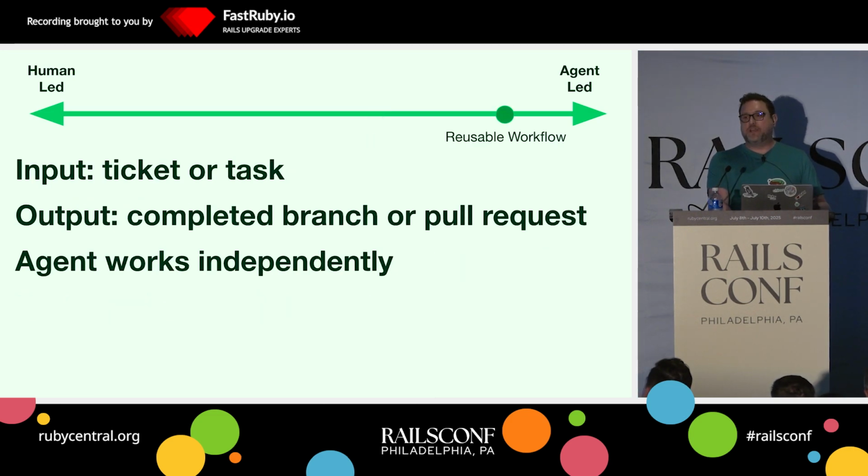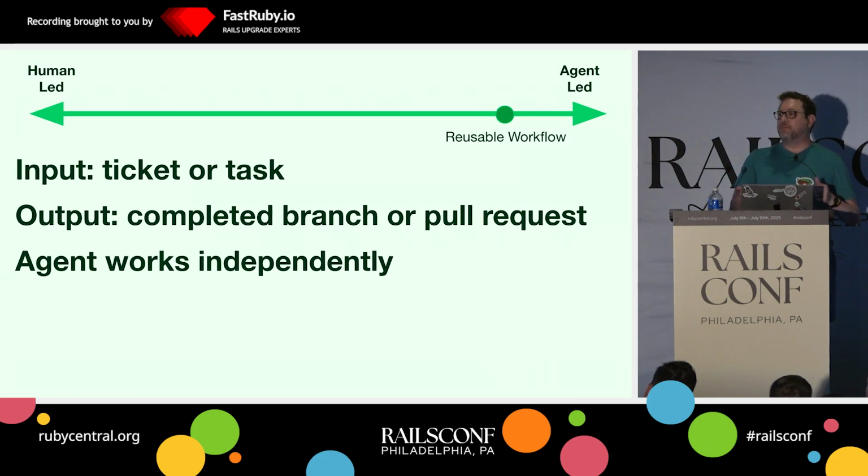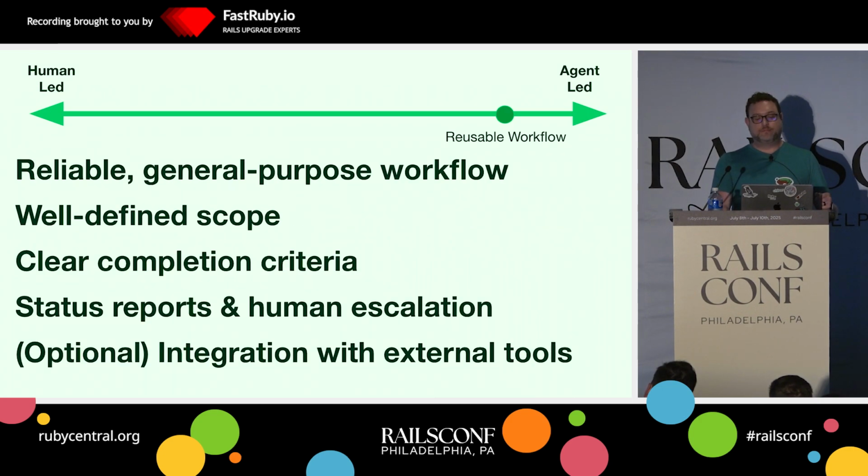A fourth approach gives the agent maximum independence, and you can even have agents work on multiple tasks in the background now. So this is where you treat the agent like a separate programmer, where you just assign it a task, and it goes off, and it works, and it comes back with maybe a completed branch or even a pull request. And it only is going to bug you if it thinks it's stuck, or if you notice that it's stuck. So this is an exciting idea, but there's a lot of details that go into making it work effectively. And this is one of the areas that's really in rapid development right now.